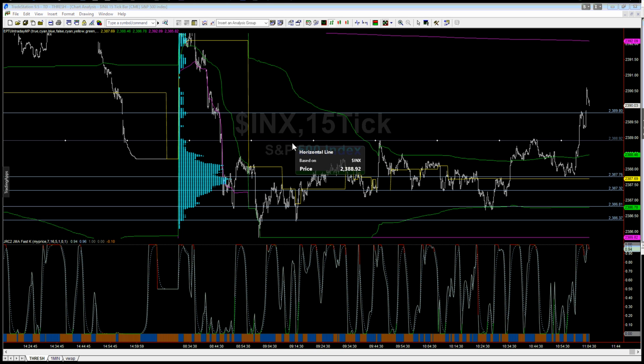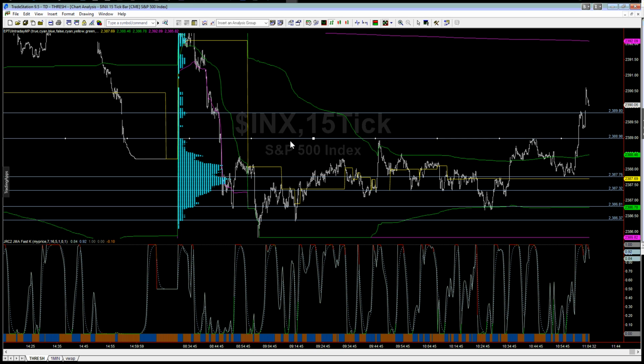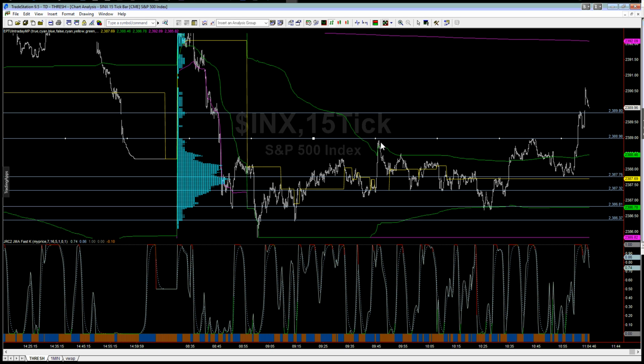I think we'll probably retrace down into this range. So we're at around 889.90. That makes some sense. We've got a top right there and just a little bit below it. Now, of course, it could go lower, but that would be a good place. So that would place the ES.